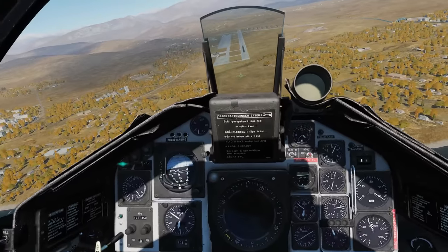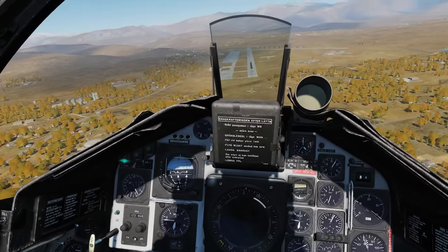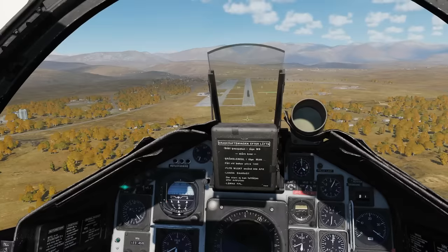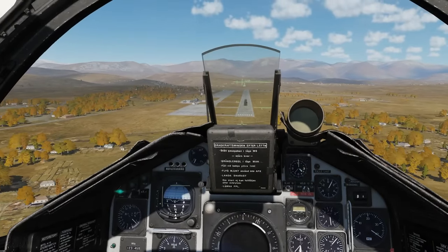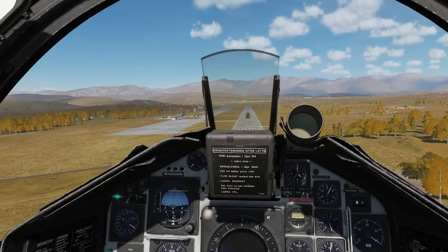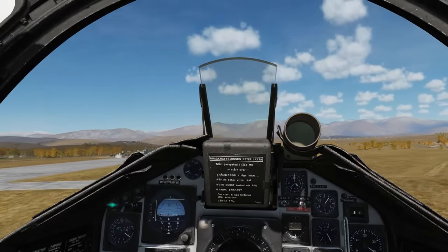Alright, just get her down, shall we? That was a bit iffy. I tried to get it really short, and I caught a bit of a mound shortly before the runway. It's okay, we're all alive. Just don't turn off yet, because I'm coming in. I'm going over to the left. Okay, I'm going over to the right.